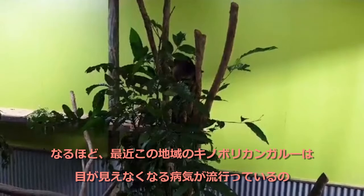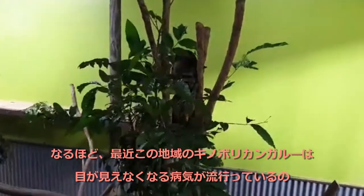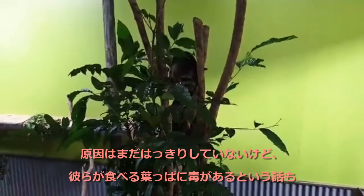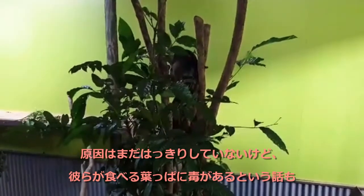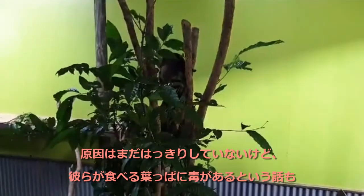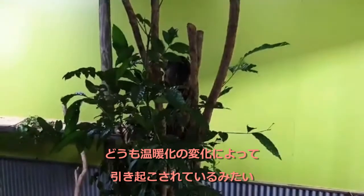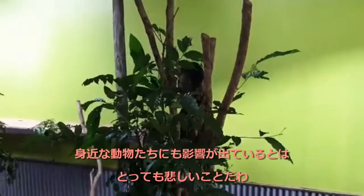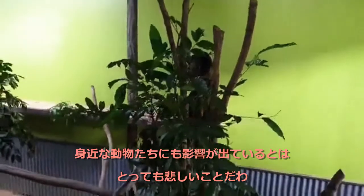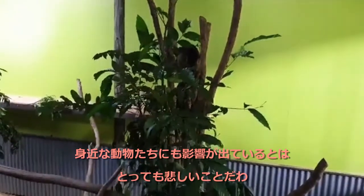Now, the reason he probably got involved in a car accident is because lots of Lumholtz tree kangaroos are going blind up here at the moment. We're not too sure why that's happening, but one scientist believes that it could be to do with the increase of toxins in the plants that Jimmy likes to eat. And that's due to the change in temperature, so climate change. So it's pretty horrible to think that that can be having effects today on animals that live here in our own backyard.